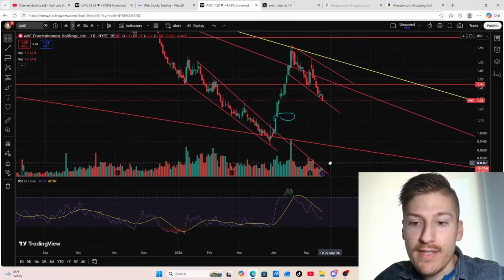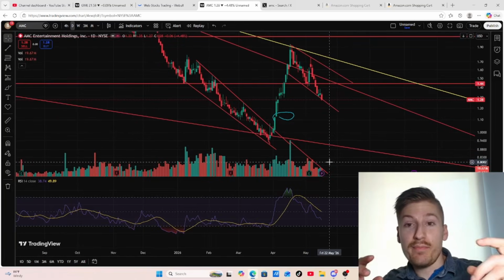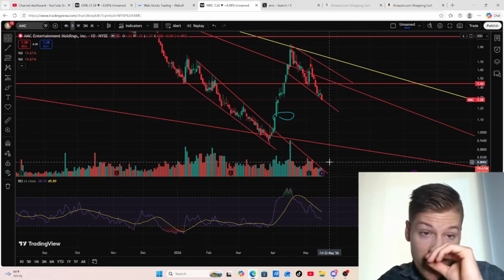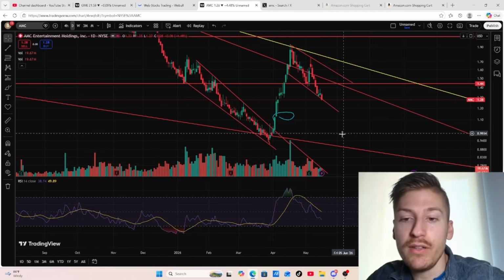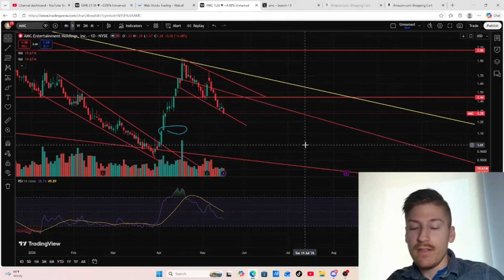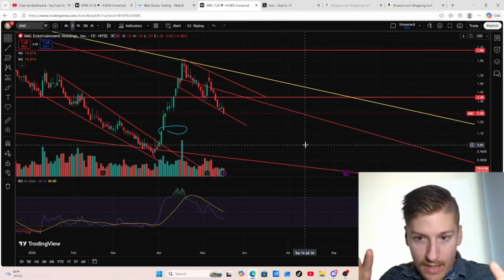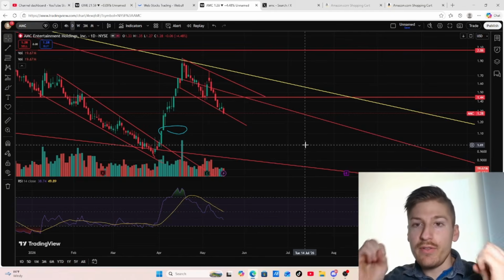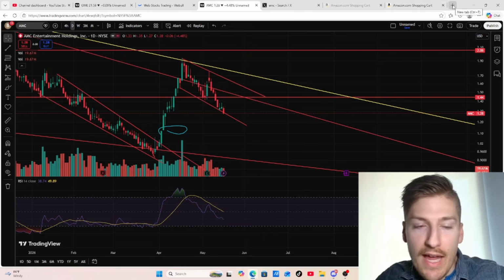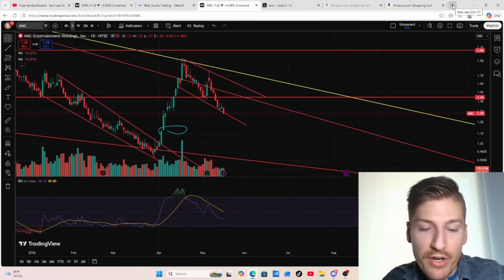So if you want to see this thing really begin to pop off, you need to see volume step back into the stock. And across the market, the volume has been pretty low. A lot of uncertainty, right? You see the Iran war conflict, you see oil up, you see Ukraine and Russia still fighting. So there's a lot of uncertainty in the markets. You see inflation creeping back up.